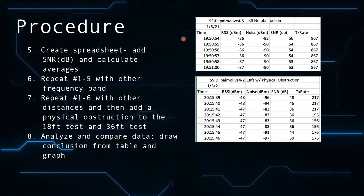Next, number 6, the first 5 steps were repeated with the other frequency band. So I began with a 2.4 gigahertz band, meaning that I would switch over to the 5. Then, 7, the first 6 steps were repeated with the other distances. So I started out at 3 feet, and then I moved to 18 feet, and finally 36 feet. And then a physical obstruction was added to the 18-foot and 36-foot test as well.